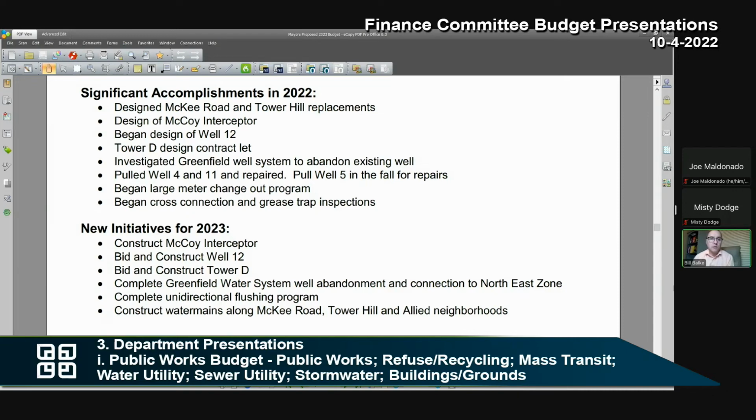Next year, we're looking to construct the McCoy Interceptor, bid and construct the well at Stoner Prairie, bid and construct the water tower for Highway 14, complete the water system analysis and abandon the well when Tower D comes online, and then complete a unidirectional flow flushing program and construct the water mains along McKee, Tower Hill, and allied neighborhoods.